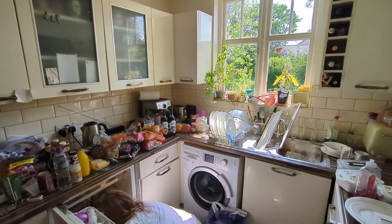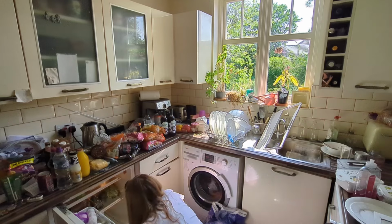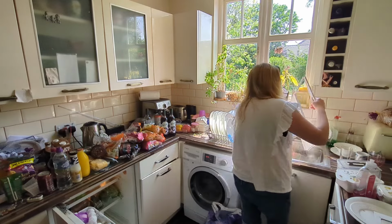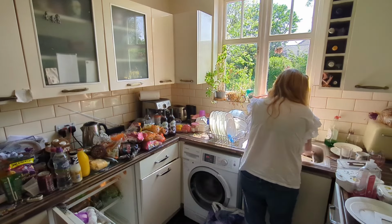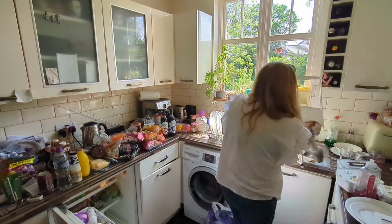And we often have an ice cream on a Monday. I didn't buy any because I thought the freezer was full. And then when I checked the freezer, nope, no ice creams left. So after I'd done this, I then did some washing up, did the wiping up first, put loads of things away, and then started cracking on with the washing up.